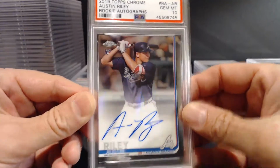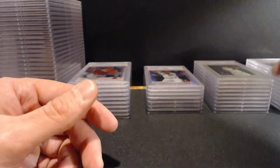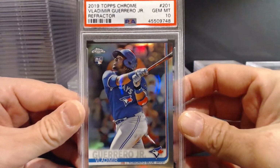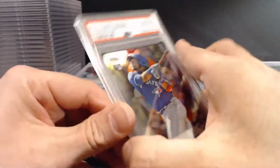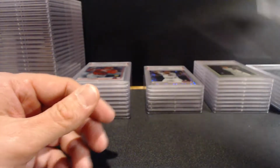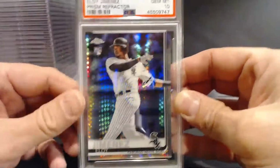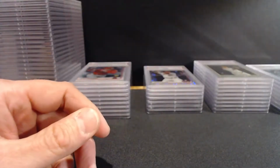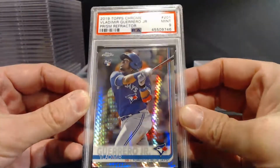That was one where I think a lot of the offers I was getting were probably in about the $30, $35 range on that card. We have a 2019 Topps Chrome Vlad refractor that came back as a 10. We have an Eloy Jimenez Prism refractor that came back as a 10. We got a Vlad Prism refractor that came back as a 9.